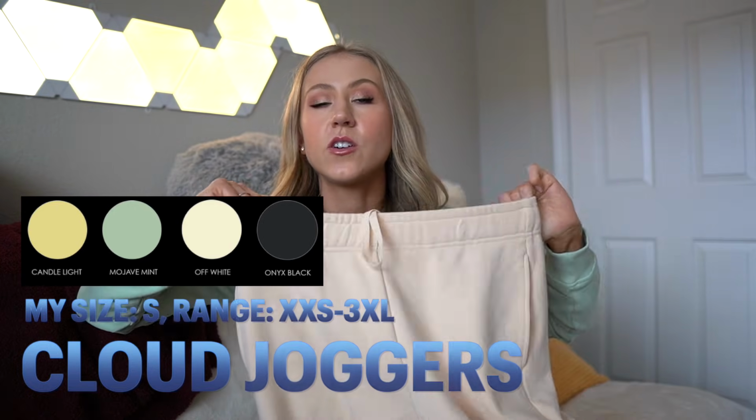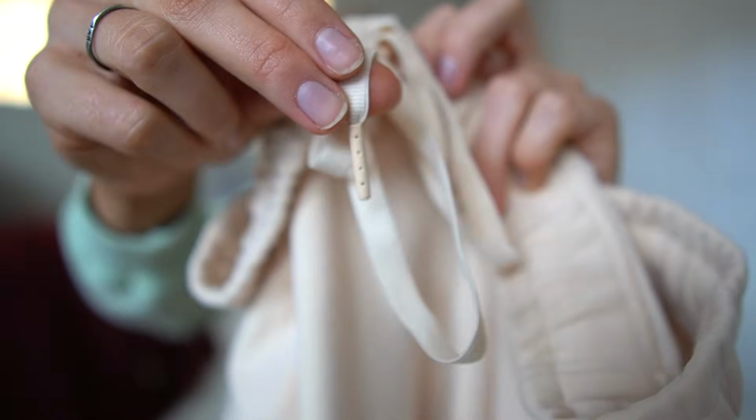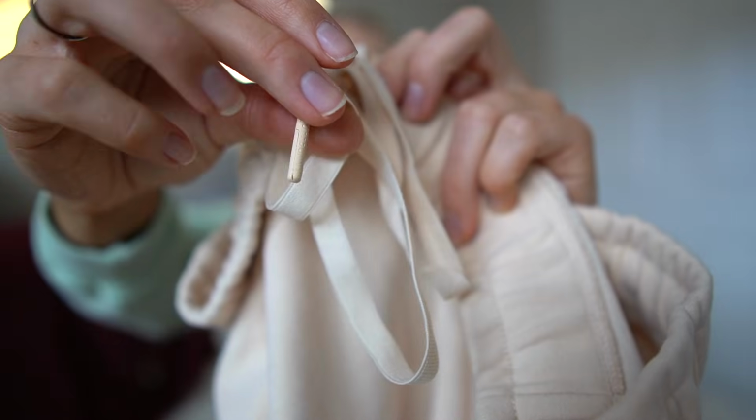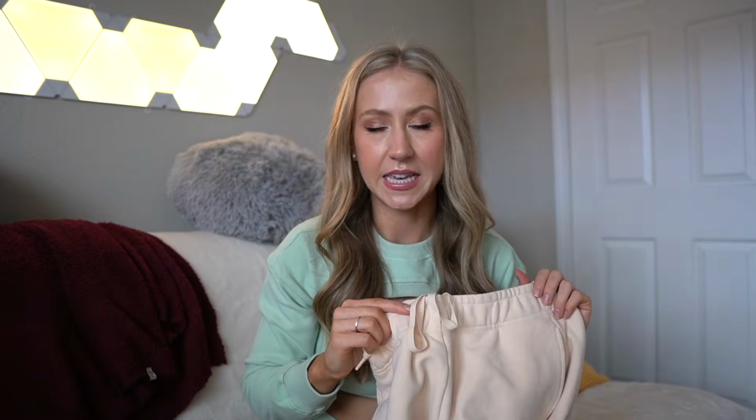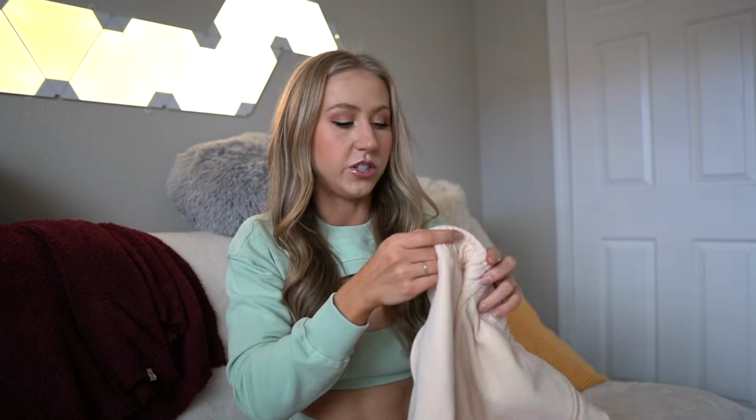So we have an elastic waistband, and there is an elastic drawstring as well. The drawstring is elastic, and then it has these little Buffbunny aglets at the end. They are metal. I wish the drawstring was on the outside and not the inside, but these are high rise enough for you to roll it down, so that is a possibility, but that's probably the one thing I would change.